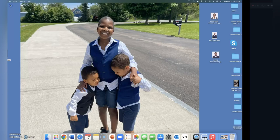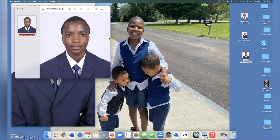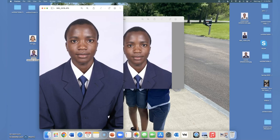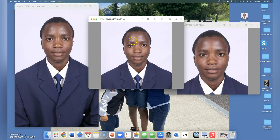So again, I'm gonna pull the picture up. This one, the same picture was taken literally like five years ago, and the applicant didn't win. The applicant did not take another picture. I just cropped this for the first application. He did not win. And then we did the third one, which is this one. I used the same picture, and the applicant won. So you can see this one did not win, and then he won using this one.